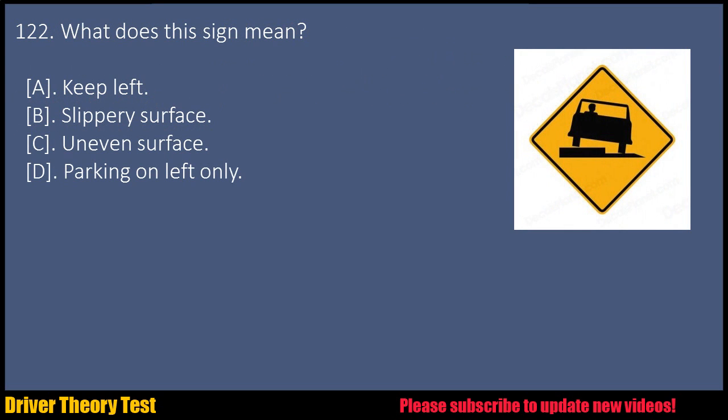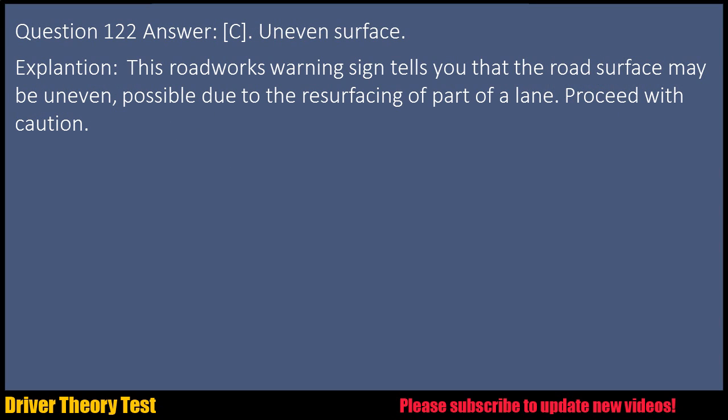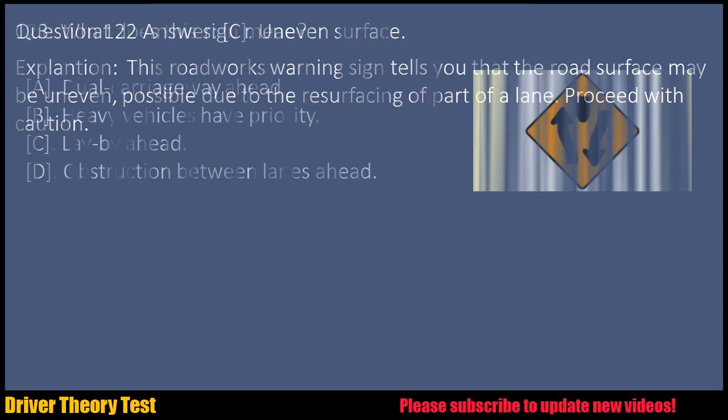Question 122. What does this sign mean? A. Keep left. B. Slippery surface. C. Uneven surface. D. Parking on left only. Question 122. Answer: C. Uneven surface. Explanation: this roadworks warning sign tells you that the road surface may be uneven, possibly due to the resurfacing of part of a lane. Proceed with caution.